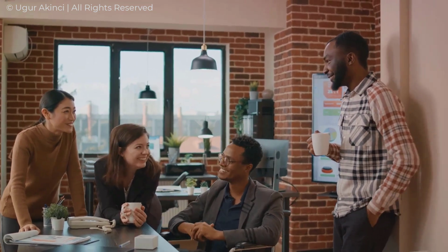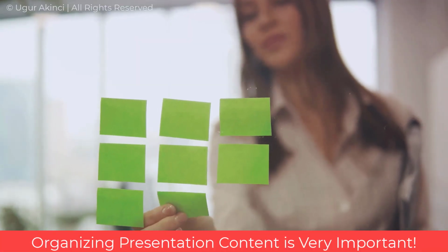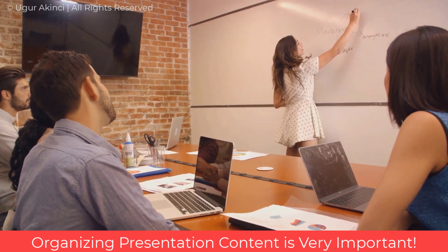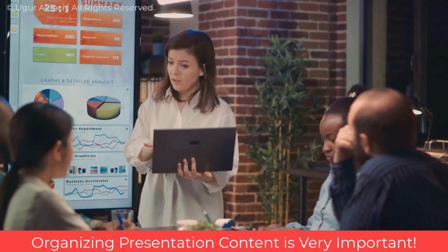Next, let's talk about organization. It's essential to structure your content in a logical order. This can be as simple as following a problem-solution-benefit model.